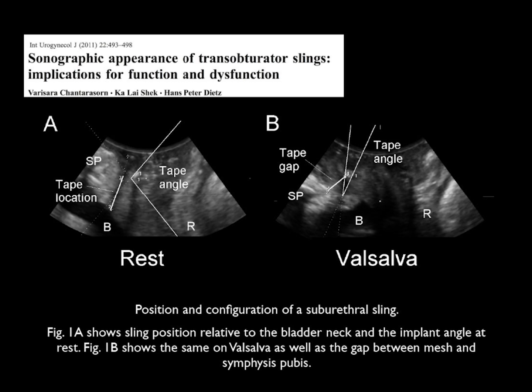Is it straight or curved at rest? The more curved it is, the more under tension it is, even at rest. And the closer it is to the symphysis pubis, the more compressive it is. The effect of that compression will depend on what's in between. It will depend on the quality of the urethra, but you can certainly tell whether you've put that in really tight or really loosely. And a sling pubis gap of 15 millimeters is way too high. That's a sling that's simply been put in too loose. A sling pubis gap of 7 or 6, that's a really tight one. And maybe one should look at technique if that happens a lot.